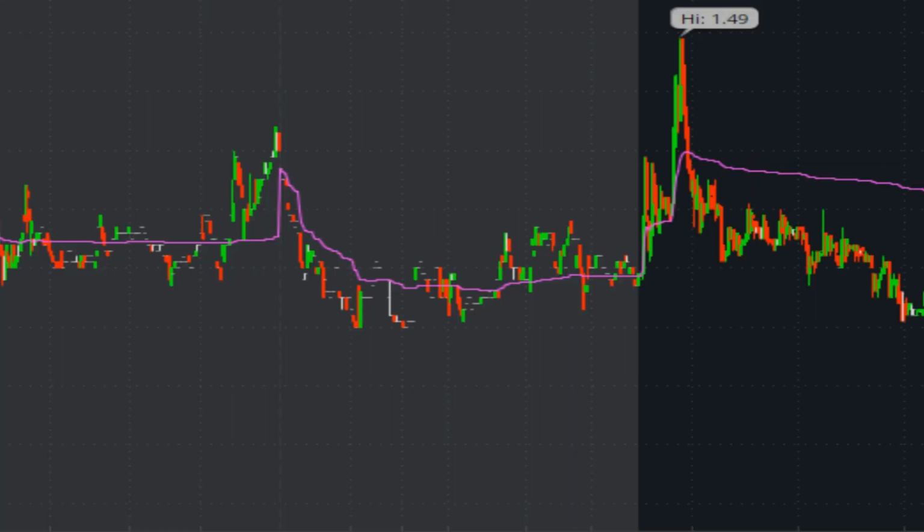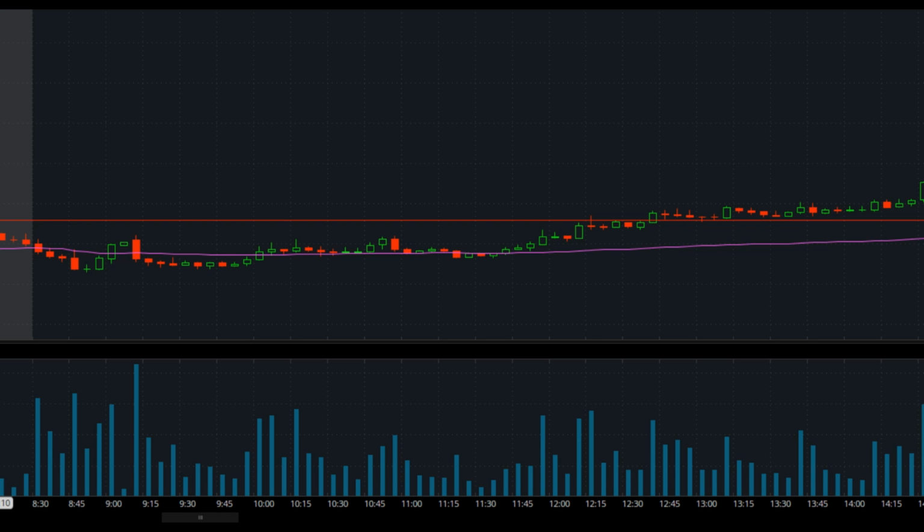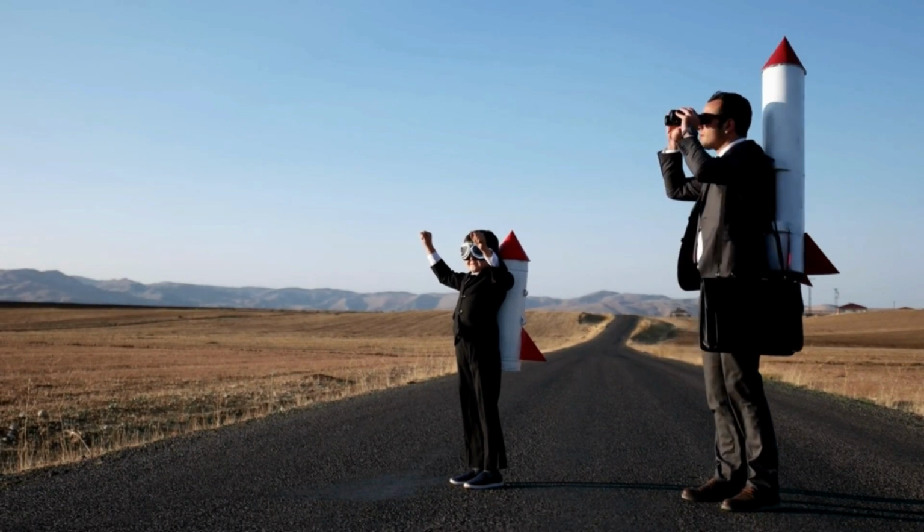Aside from that though, I didn't see much difference between really early morning pre-market high breaks and high breaks that happened later in the morning, but I did see a huge difference in ones that happened in the afternoon versus the morning. Stocks that eventually build up, consolidate in the morning, and then break in the afternoon, ripping over the pre-market high. Again, those are usually pretty strong stocks and they actually gap up a lot of the time after that as well. Alright team, so we had some pretty interesting results.